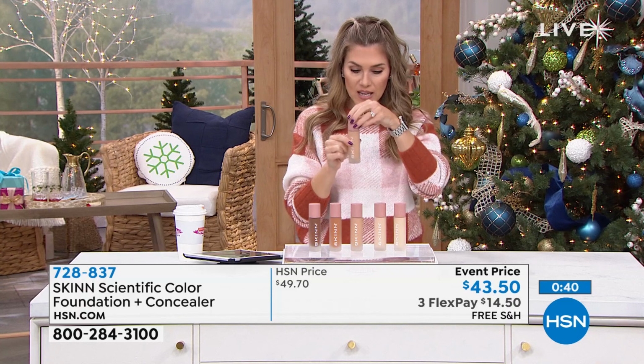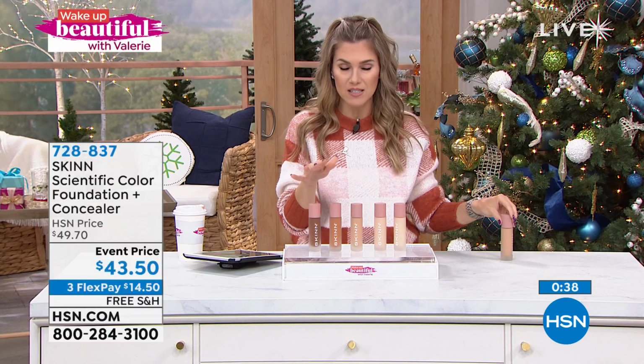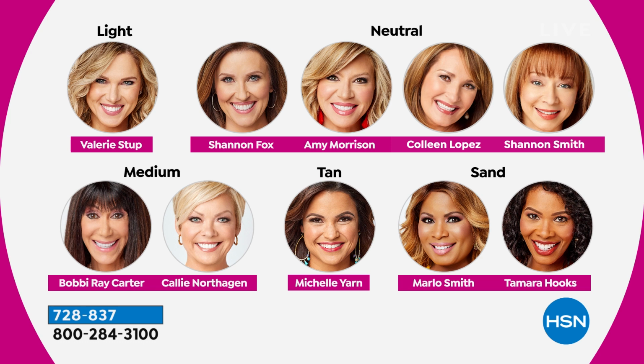I'll show you the shade chart again because we're now down to 5 shades. Let's take a look at our favorite hosts and see what shade they wear. So there it is. I normally wear light. Neutral is Shannon, Amy, Colleen, and Shannon Smith. And then medium, which is what I just put on my hand. If you have skin tone like Callie or Bobby Ray, you're good to go. Tan, unfortunately, I think is sold out. And sand we do have available.